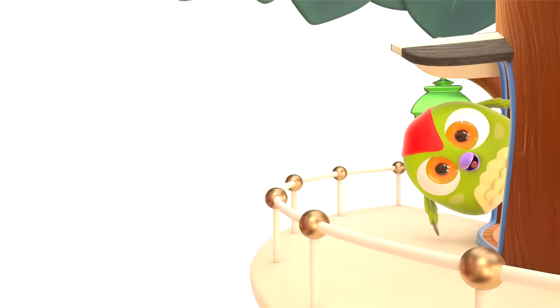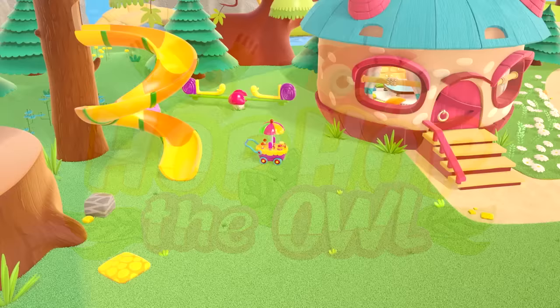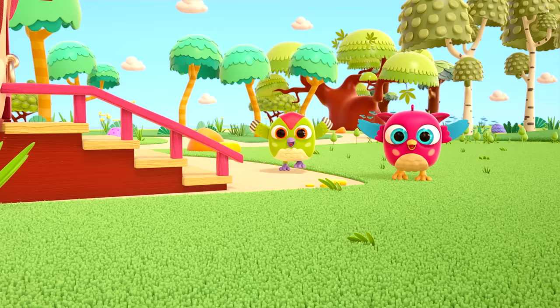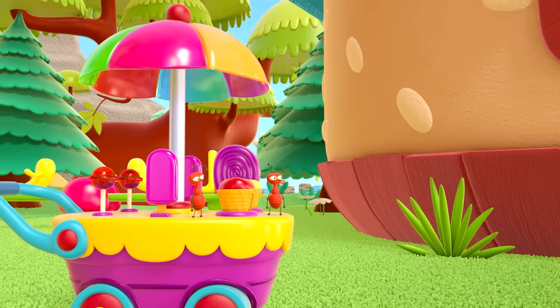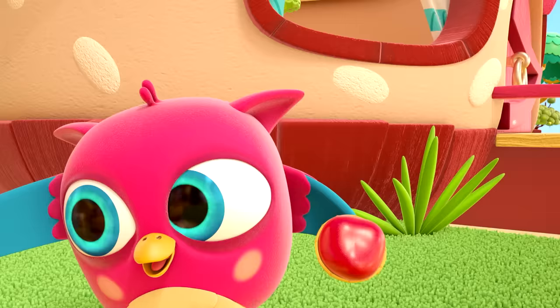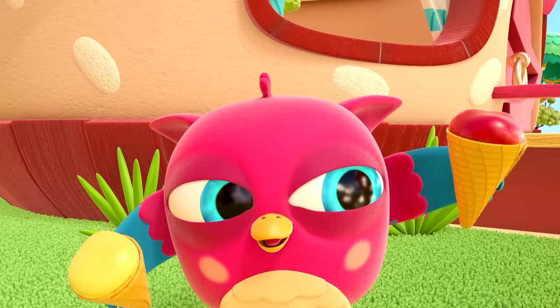Hop Hop the Owl. An ice cream cart is parked by Hop Hop's house. The ants are trying to steal the ice cream from it. The birds don't like this. They want to play with their toy themselves. Hop Hop, what kind of ice cream do you have? Strawberry. Banana.